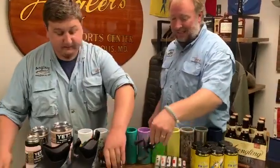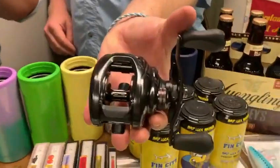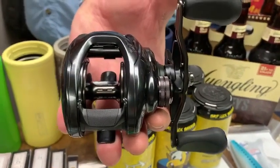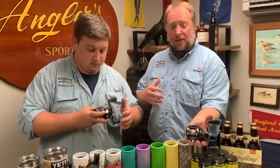Some reels. Let's talk about these Daiwa reels. So we just got these Daiwa Tatula 300. Big reel. We've got left and right. Look at the depth on that spool. So that is some deep spoolage right there. That is. Whether you're looking to have heavier pound braid and still maintain a decent amount of line, or you're looking to load up for depth, these are great.